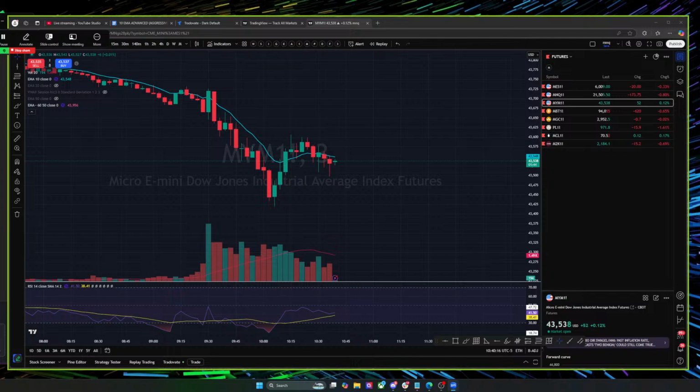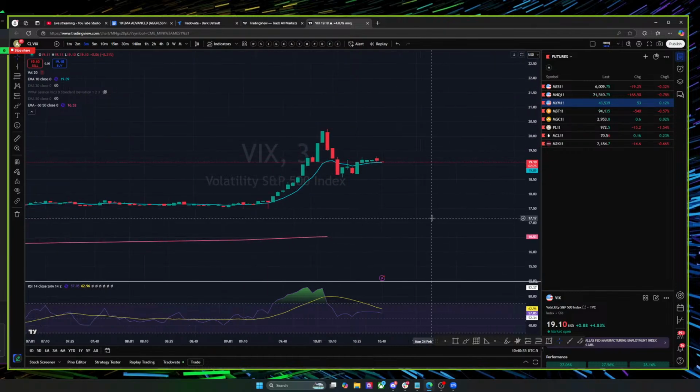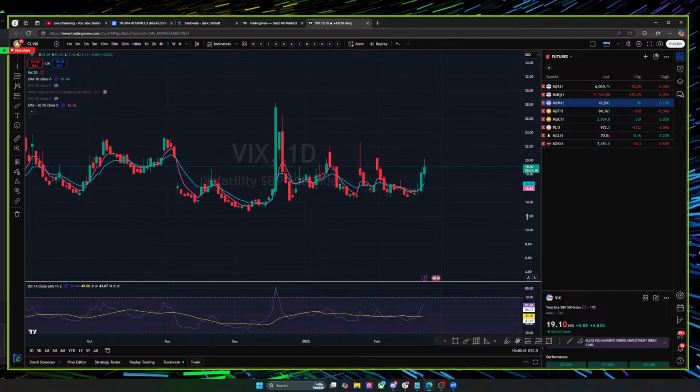But I'm finding right now the market's just moving really quickly. Like it'll be slow and then it'll speed up. And it'll be slow and it'll speed up. It's not just choppy. It's just erratic lately. I mean, today we have VIX almost back over 20. The volatility is starting to get back there. VIX over 20 is always a little spicy. VIX over 25 is very spicy.